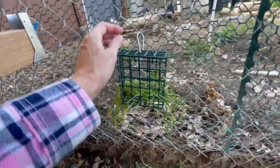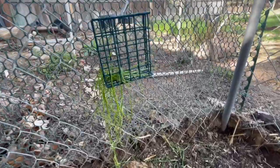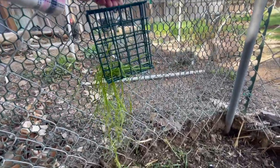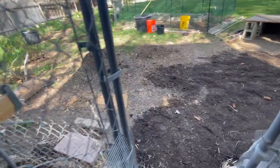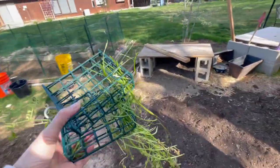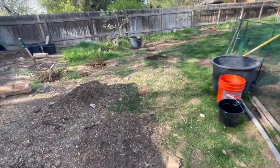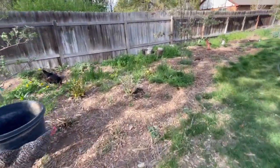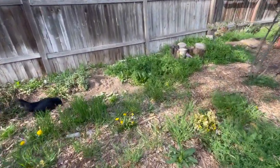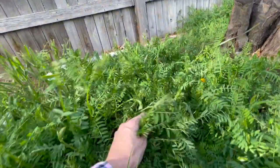You know that hairy vetch I have in the yard over there? I came out today and I grabbed 2 big clumps and I stuck it in the suet feeders and it's gone. So let me tell you something. If you have hairy vetch in your yard, you can give it to your chickens. If you don't, you should plant it so that you have it next year. Because look, you're like, wow, look at all those weeds. You're right, some of them are. But this is the hairy vetch.